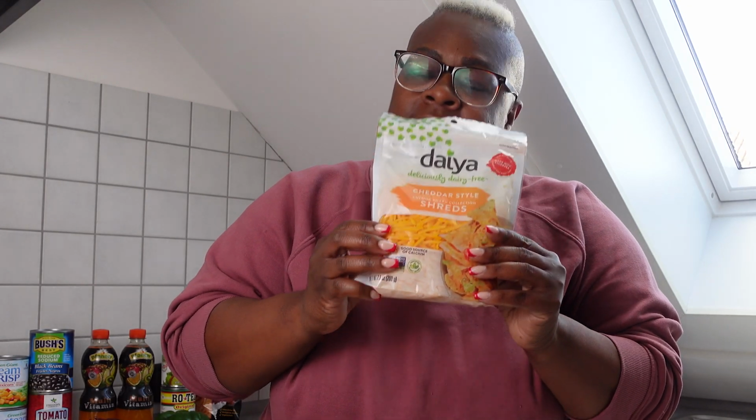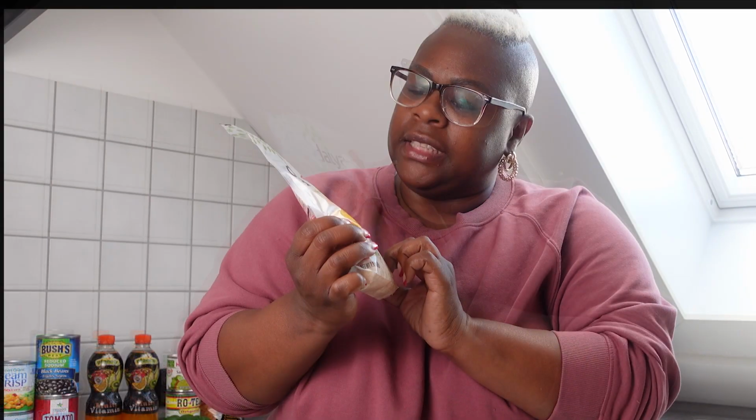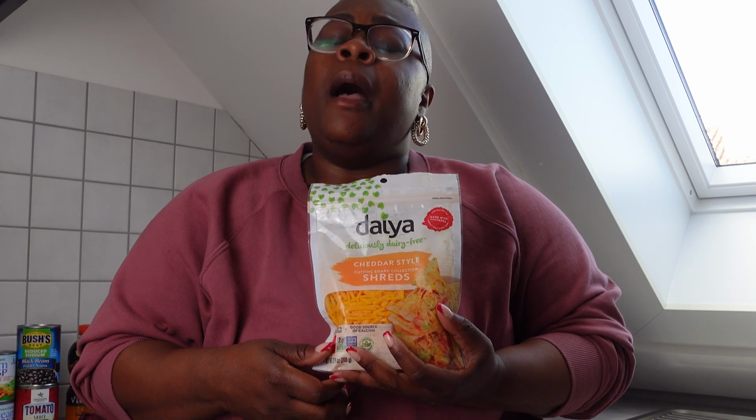I got this Daya brand cheddar style shreds, and so it's not an actual dairy-based product. It's a plant-based product. I also used the mozzarella style shreds as well, and I thought that it would be really good in the dish that I'm making this week. These by themselves are not as appetizing, but when you put them in things, that's when they, to me, taste better.